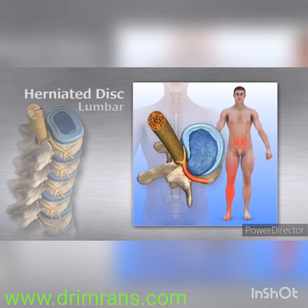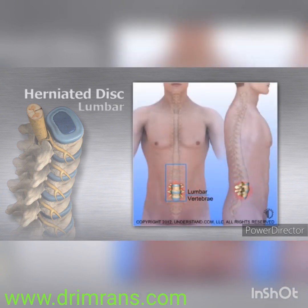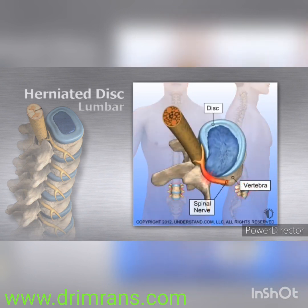It's essential to consult with a healthcare professional for a proper diagnosis and treatment plan if you suspect you have a herniated disc, as individual cases can vary widely in terms of symptoms and severity.